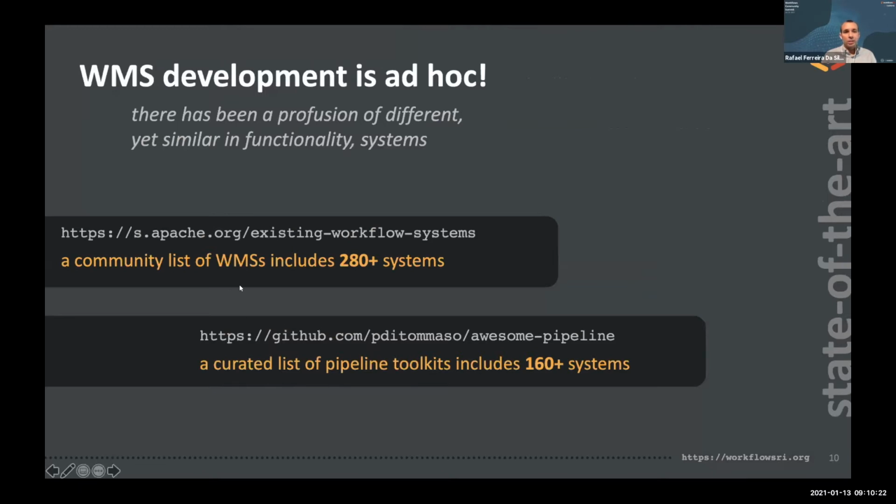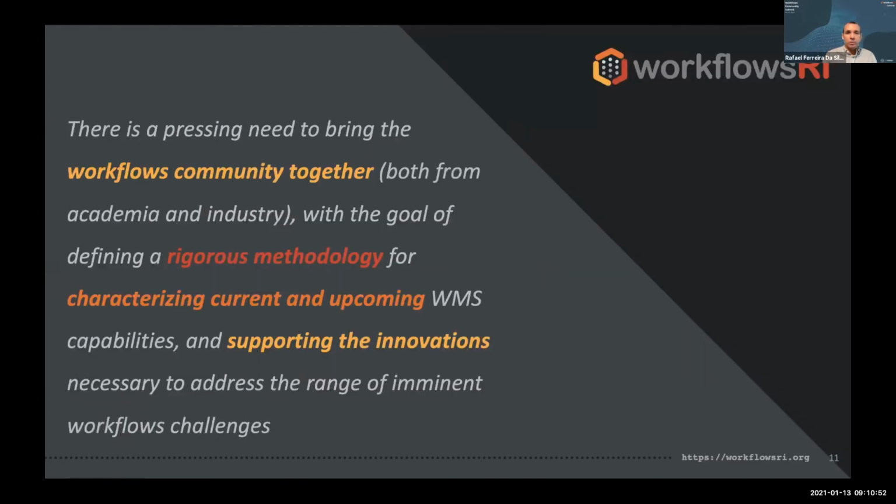There are two links whose teams did work that I love. One collects more than 280 workflow management systems. Another, a more curated list, has 160-plus workflow systems. Most of them are not in production anymore. Some are new, and some have stayed for a longer time. So there is a need to bring this workflow community together, both from academia and industry, to identify a rigorous methodology and characterize the current and upcoming WMS capabilities, and support the innovation necessary to address all these challenges.